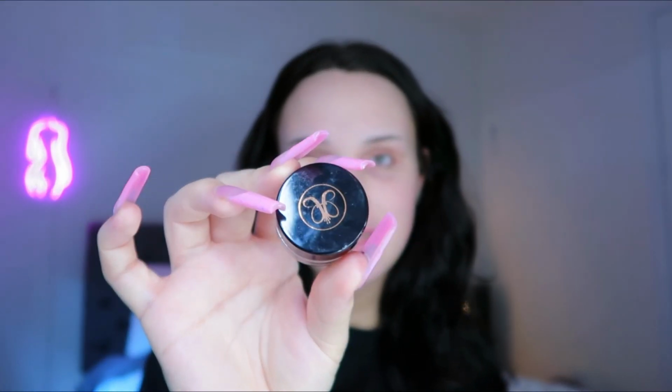Okay, so the first thing I'm going to start with is my Anastasia Dip Brow, and I'm just going to be using this to do my eyebrows. I know this is so 2016 because people literally use this, and you remember they would do the big thick brows and the really light concealer. That's basically what I'm doing. So, this is in the color Ash Brown.